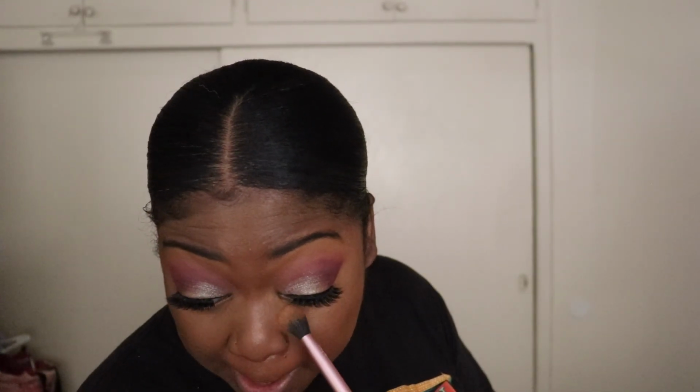Everything under my eyes, it makes it very smooth. So I'm just going to take my Too Faced Born This Way concealer in the shade Chestnut, and I'm going to use that to highlight the bridge of my nose and my forehead.